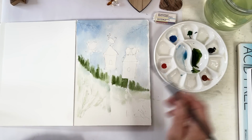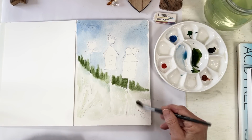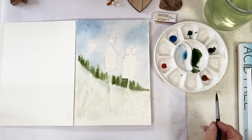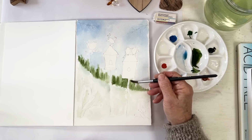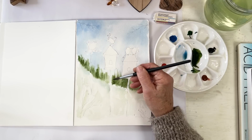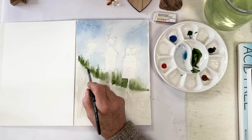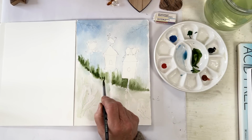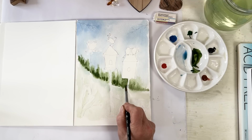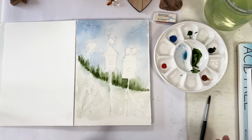You know, you get halfway through and you think, what am I doing? What am I doing? Don't think that, just keep going. Now, I don't know whether that's dry up there or not yet. Probably it would be worthwhile either waiting for it to dry or get out the trusty hairdryer. I'm just putting in some darker green at the bottom of my trees. And then I'm going to dry the sky.